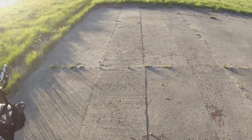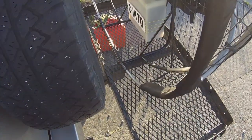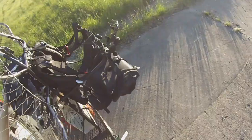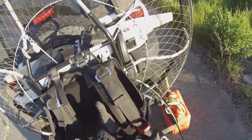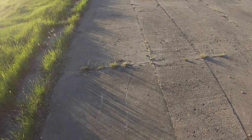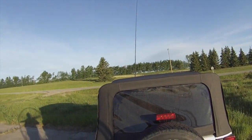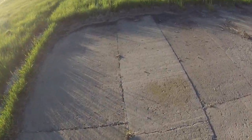Okay, good morning. Our mission today is to see how long we can go on a tank of gas. I've got pretty much a full tank. We're topped up, we're ready to go, and I want to see how long I can go on a tank of gas. It's a beautiful morning. The winds are relatively calm out of the southwest. I got my wings set up. We're ready to go.